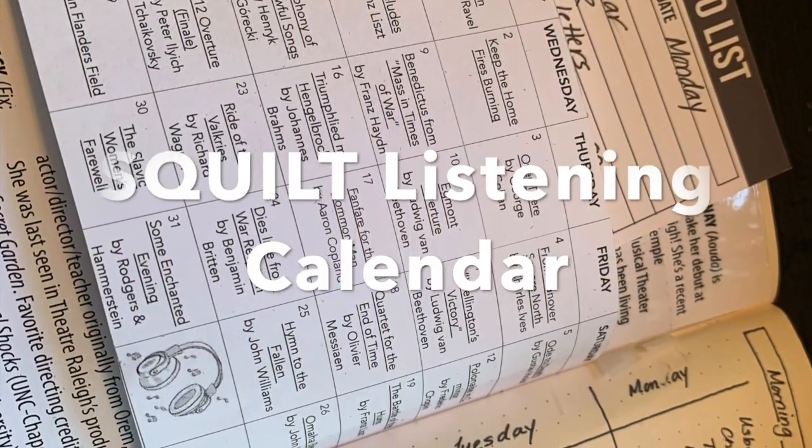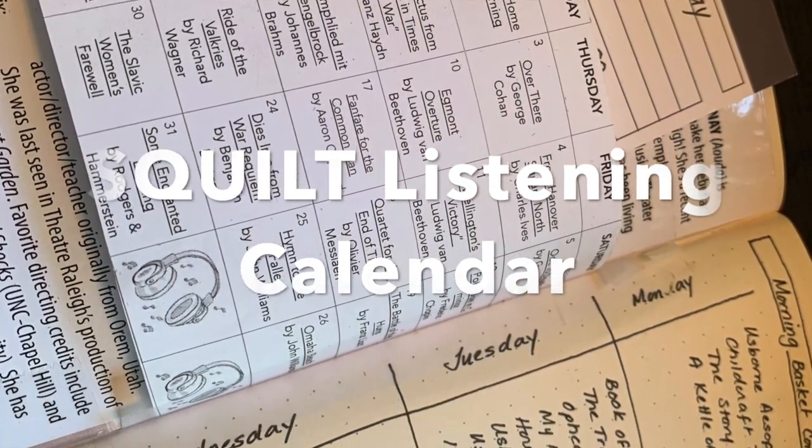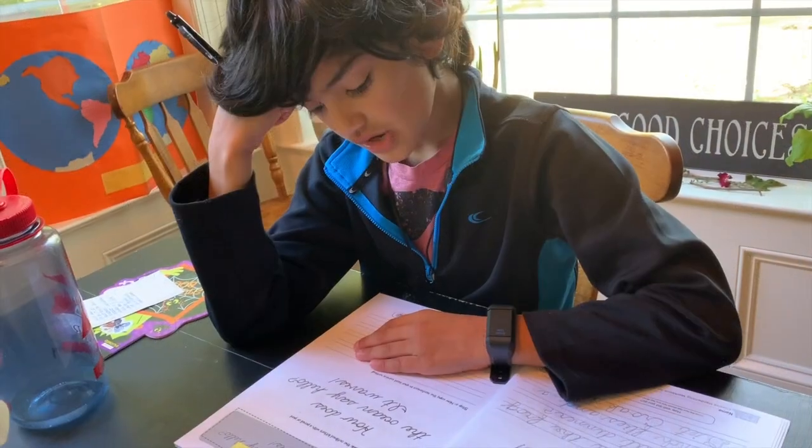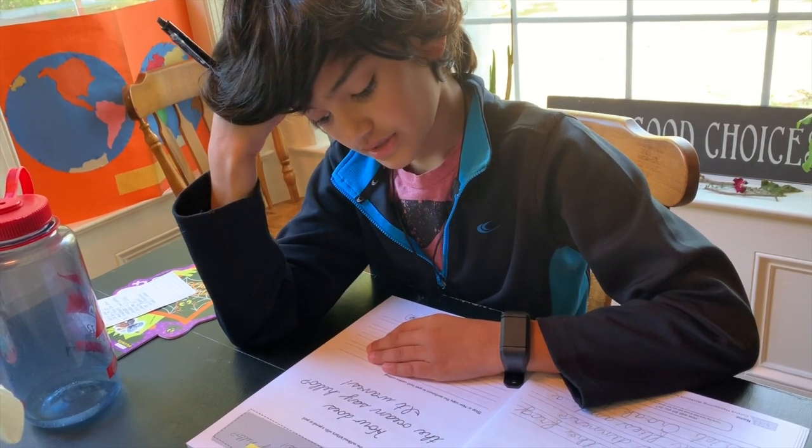Generally, every day we try to listen to some selections from the Squilt music calendar, and that's an easy way to get music study in. How does the ocean say hello? It waves.